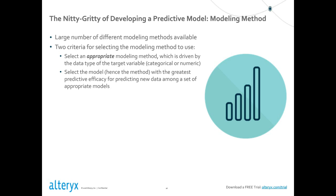The next is selecting a specific model, and hence the underlying model method itself. And in this particular case, really what we ultimately want to do with predictive models is be able to predict what people are going to do in the future, given information that we know about them now. And really the criteria we need to use when selecting between different models is this notion of which model has the greatest predictive efficacy.